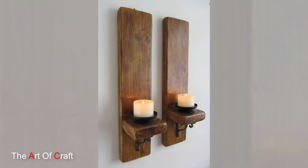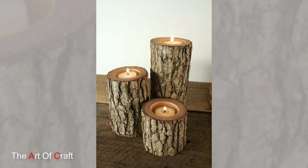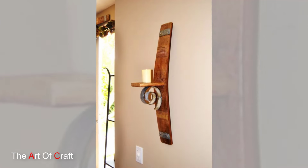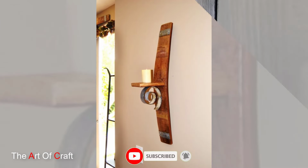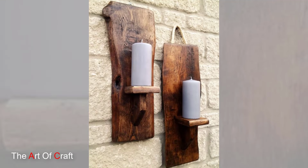Today, we will explore the captivating world of these handcrafted marvels, delving into the reasons why they have become an indispensable element of interior design. Wooden candle holders, with their timeless appeal, effortlessly marry functionality with artistic expression.